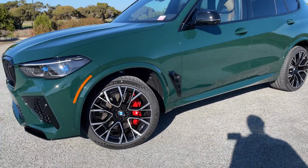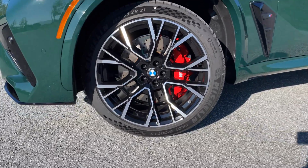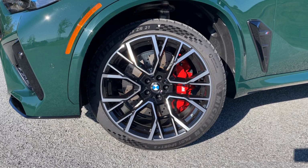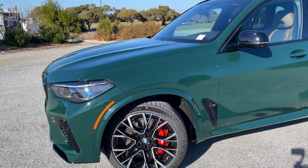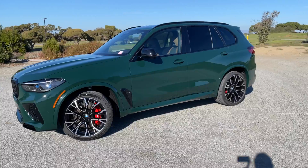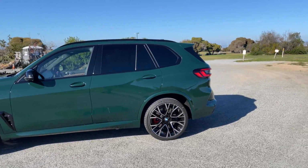Notice we've got the red calipers to go along with the British Racing Green. Your choice, of course, would have been blue or black. Black would have worked too, but I think this is a nice contrast. Sort of gives you a nice holiday feel since we're approaching the holidays. But we'll walk around this X5 M Competition and take in the shade of green in various lighting conditions.